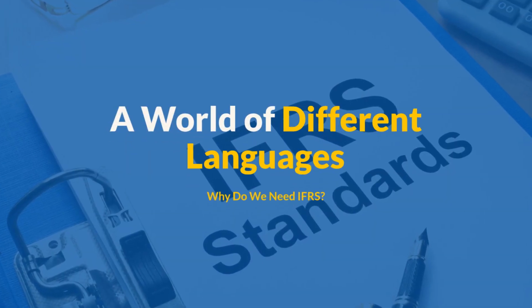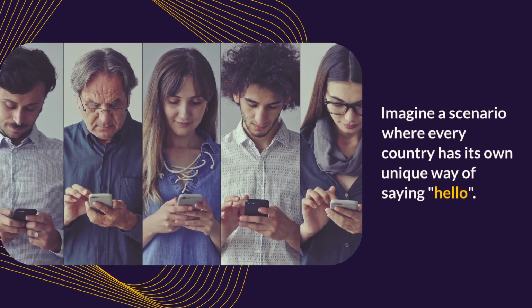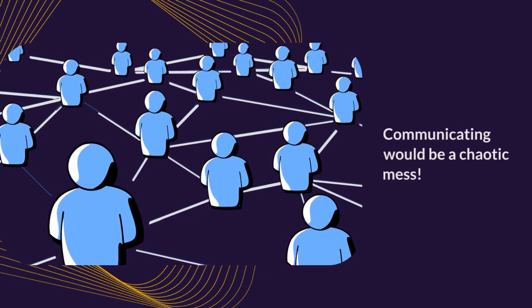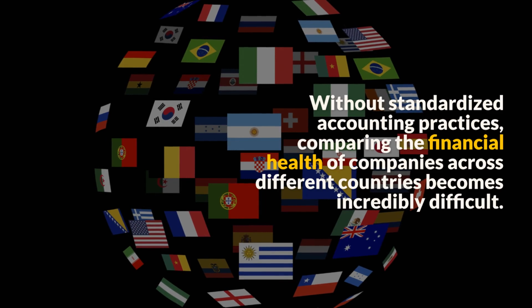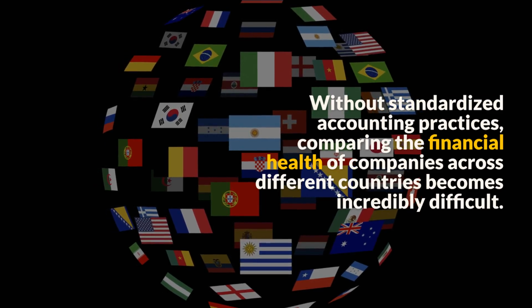A world of different languages. Why do we need IFRS? Imagine a scenario where every country has its own unique way of saying hello. Communicating would be a chaotic mess. Similarly, without standardized accounting practices, comparing the financial health of companies across different countries becomes incredibly difficult.